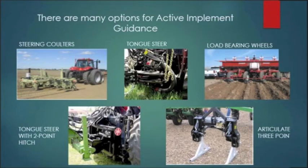I wanted to bring up something about the articulated hitch. The articulated hitch is a good option for customers who are doing cultivating, whether that be for organic crops or anyone pulling a 3-point mounted side dress bar.